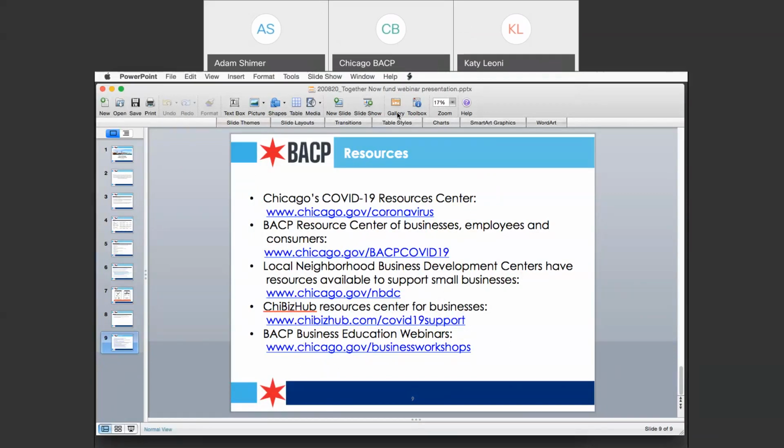If there are two businesses sharing one physical property address, can both businesses apply? Yes, as long as the business owners are separate people. So if both businesses are owned by a different person and they have their own business licenses, then that is acceptable.